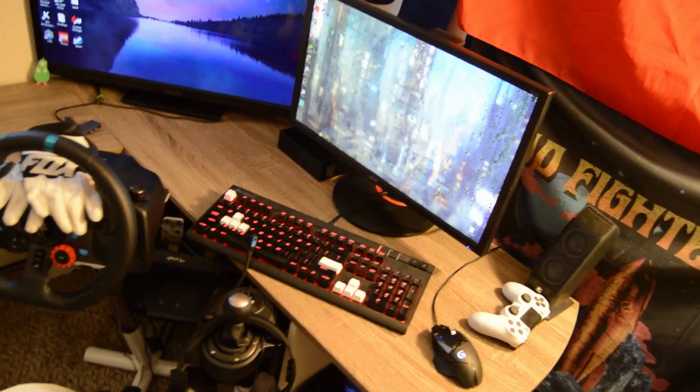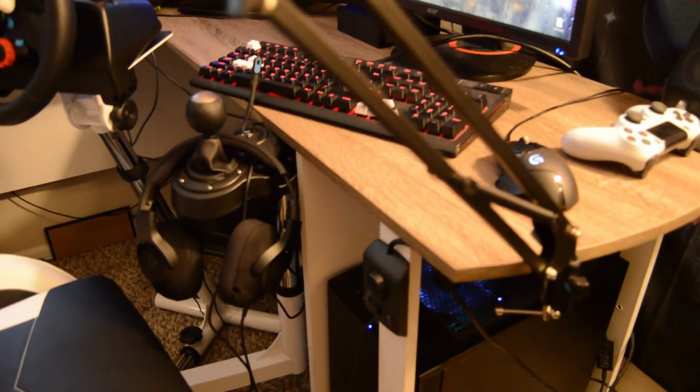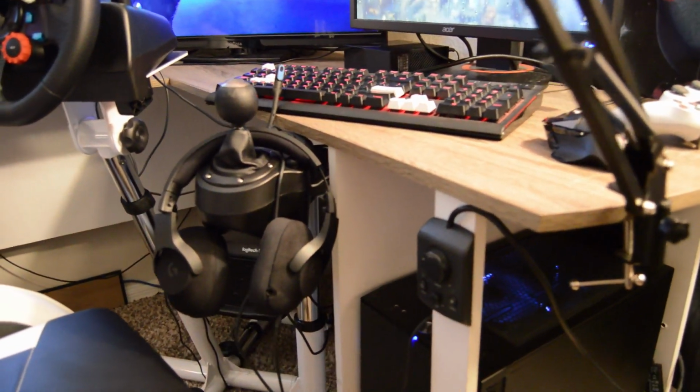I wanted to be able to still use my computer for normal computer things outside of just sim racing. I think this is the only way that I could have gone without completely redoing the entire desk situation. I would have had to make a desk on the side or a slide-in like table or something like that to accommodate the play seat. This was the next best option. I kind of like it so far. There's no real problem with it. It's basically just dialing in your height and your settings to make it comfortable. And so far, I really like it.